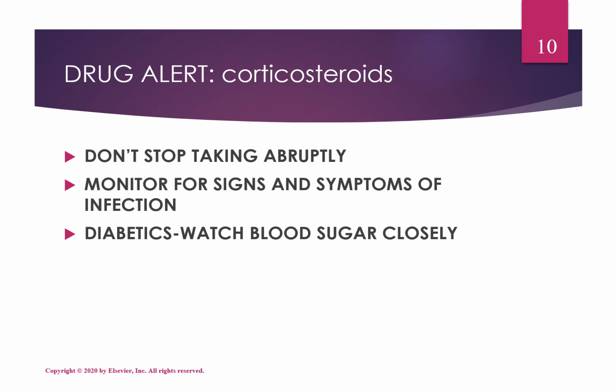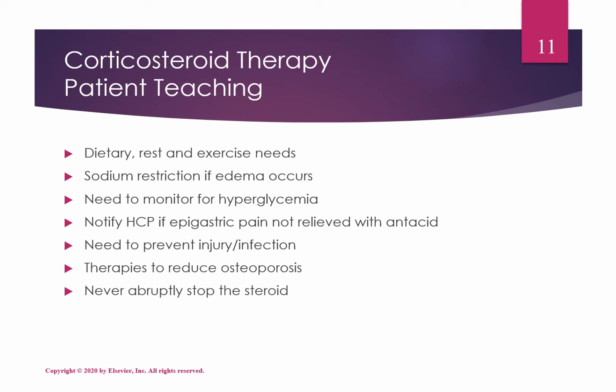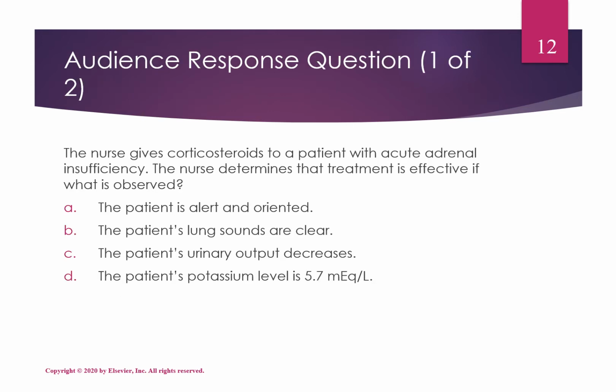When it comes to being on a long-term corticosteroid, we teach our patients not to stop taking them abruptly if they're prescribed them long-term, and to monitor for signs and symptoms of infection. And then we teach our diabetics to watch blood sugar closely. The other things we teach our patients when taking corticosteroids are good nutrition, rest, physical activity, sodium restriction if they have edema, and monitoring their blood sugars like we talked about. We also teach them to notify their PCP if they develop epigastric pain that's not relieved with antacids. We also teach them about therapies to reduce osteoporosis because of that bone loss that can happen. And then we already talked about never abruptly stopping it.